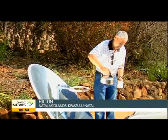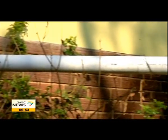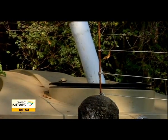From using a parabolic stove to harvesting rainwater, they are good examples of sustainable living. From the records that we have over the few years that we've been harvesting rainwater, the volumes that we are able to save have shown that if a million middle-income homes do a similar sort of operation that we've got going here, it would store or save the same volume of water that's stored in the Midmar Dam.